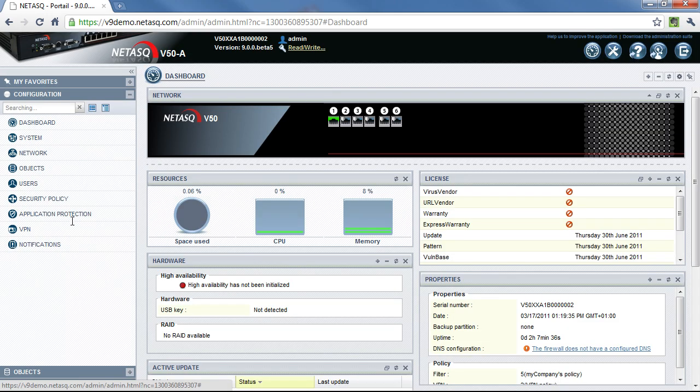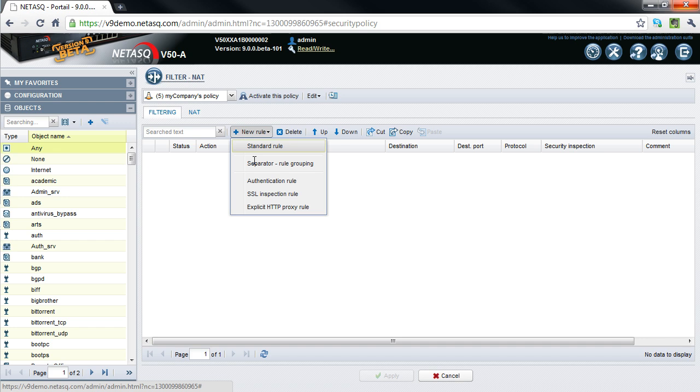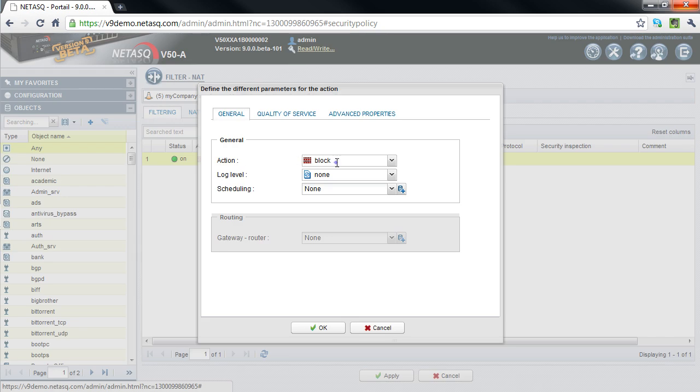Once authenticated, he goes directly to the Security Policy menu and then NAT Filter. To provide internet access to the employees, Fabien is going to define his first standard rule. He chooses the action pass, and he will apply this rule to the corporate network.